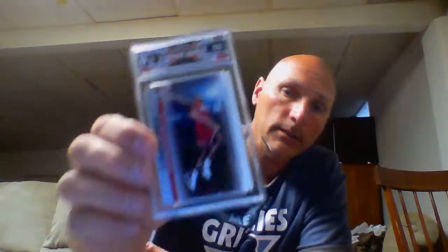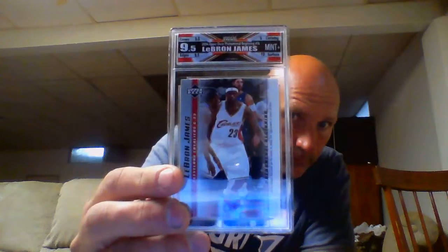So here we go. Number 11, the 10. Nine and a half for number 12. 9.5 for number 13. 9.5 for number 14. Number 15, 9.5. That's why I love getting these things straight from the factory. And it's still not perfect.